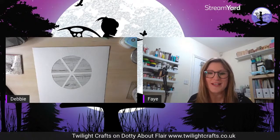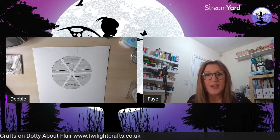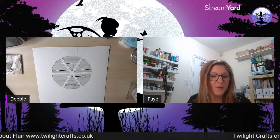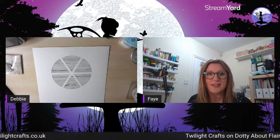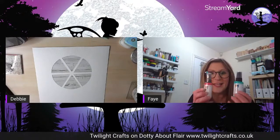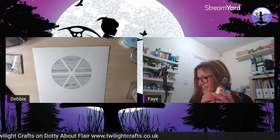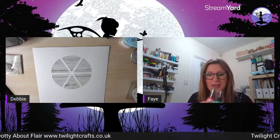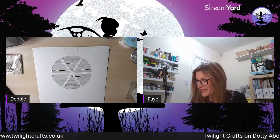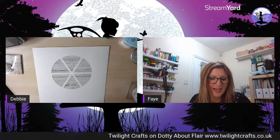It's absolutely brilliant. So we are going to be sharing some stuff about Jennywren Cutfiles. Deb's going to share a little bit on that. And then I've got these lovely Dina Wakley mixed media gloss sprays in all the colours of the rainbow. So I'll flip my camera around and we're going to do a little bit of a demo. And then we're going to make some layouts.